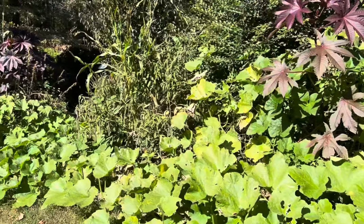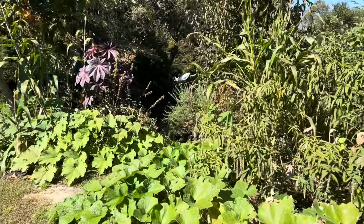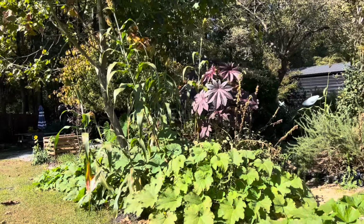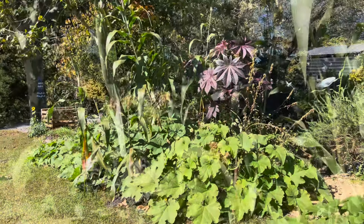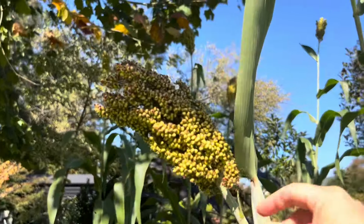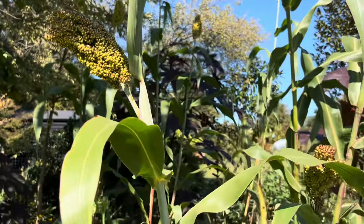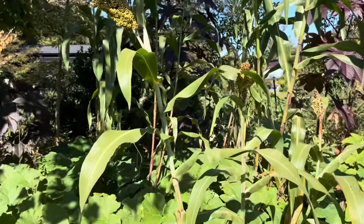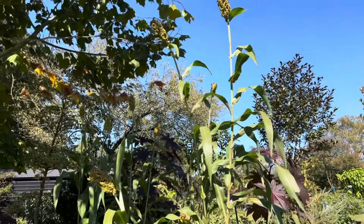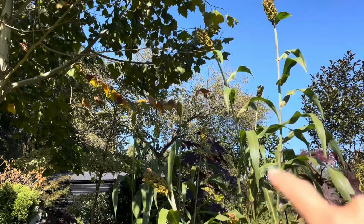I like decorations that are multi-purpose, not just ornamental, but also edible, which is the entire premise of my whole career as a foodscape expert. And of course I've got more sorghum here, and I'm really glad I didn't prematurely take these out because they lodged in the hurricane, but then look, they've actually straightened themselves out and are growing upright again. So really happy to see that.